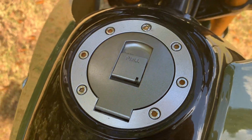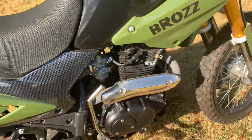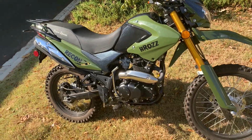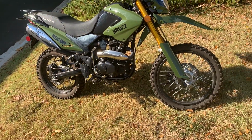I got caught in the rain maybe 3 times, and if there's water in here, these bolts will start to rust. Same with those and the ones on here. So certain bolts will start to rust when you get caught in the rain. I've been caught in one downpour, and I've ridden 2 other days where I'm riding right after the rain, so the ground is just wet, but it's not coming down.